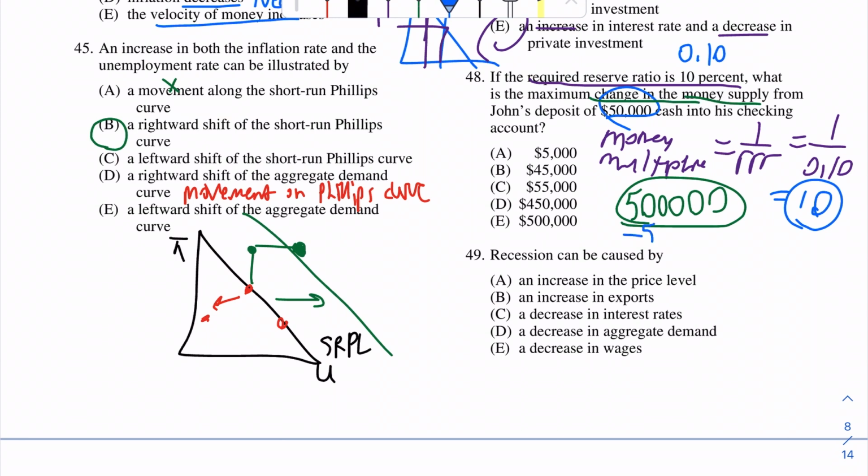But how much did the money supply change? Well, he took the 50 from the circular flow and that turned into 500,000. So that's an extra 450. He took 50,000 from the money supply and then put it in the bank, and the bank increased that to $500,000. So how much did the money supply change? He took $50,000 and that changed to $500,000. So that was a change of 450,000.